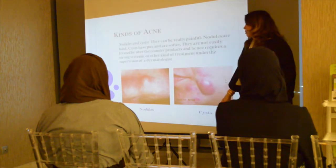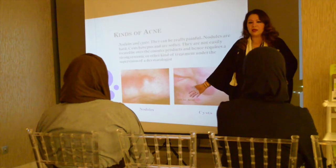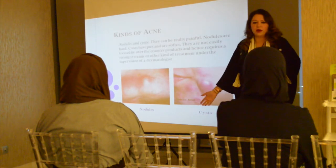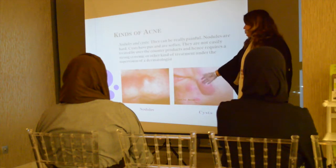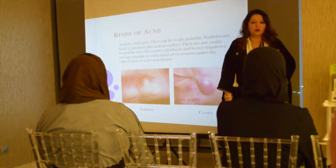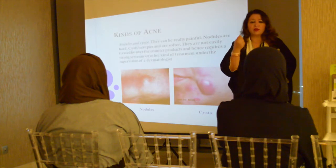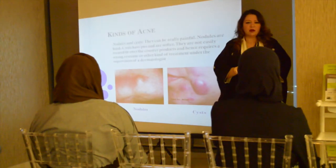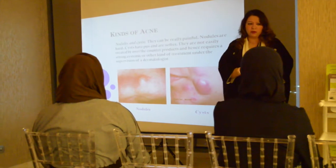Now the severe type is the nodular type or the cystic type, and these usually scar. They cause permanent scarring. And these are the most difficult to treat, because they need really strong treatments in order for us to control them. So basically these people form cysts, and most of the time they're very painful, and after they're gone, they usually leave scars. But some people with inflammatory acne can also have permanent scarring.